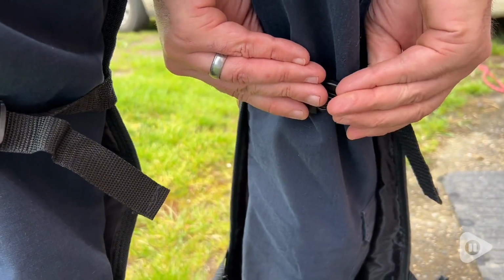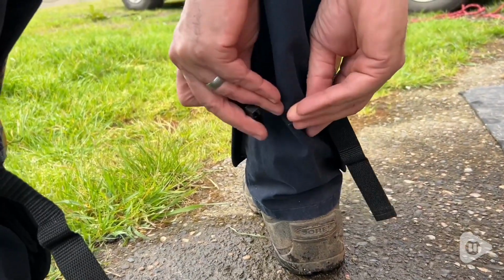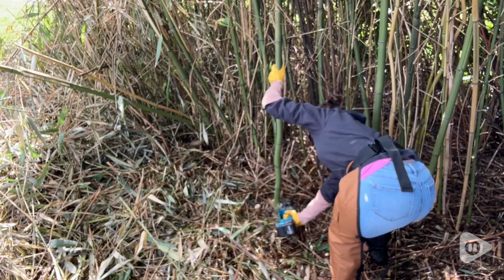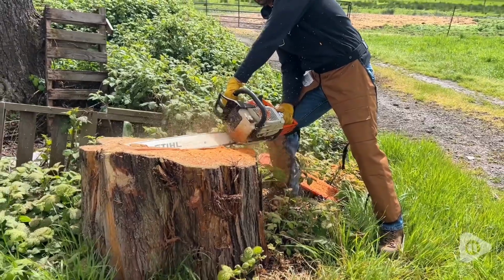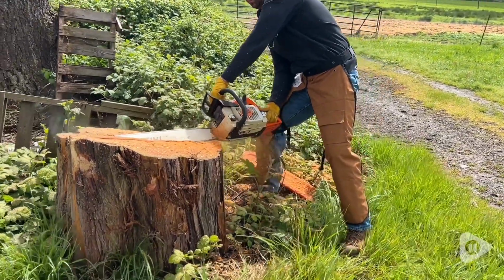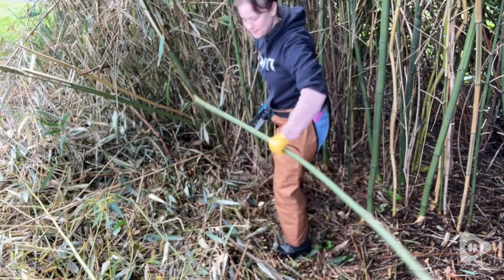These are easy to put on, easy to take off. They're very, very lightweight, and they give you all the protection that you need. You can move freely around with these, and they're very comfortable, and they don't make you overheat. We use them for all different kinds of tasks around the yard, whether that's with our big chainsaw or our little chainsaw. You just can't be too careful.